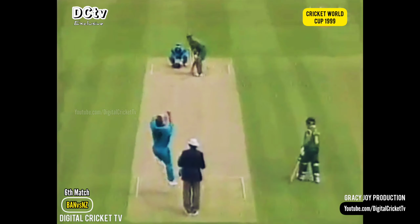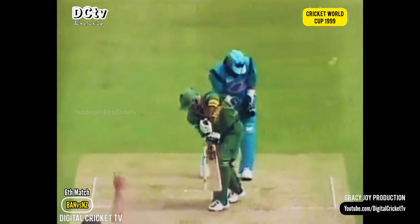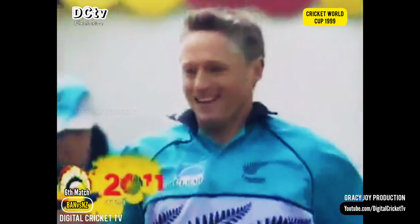Gavin Larsen, one of the most accurate bowlers in world cricket. 109 one-day international wickets now for Gavin Larsen. Just probing, interrogating, line and length. And just a little bit of help off the seam as well. Just came back, hit middle. And so New Zealand have picked up the 5th wicket there now. And so Bangladesh in all sorts of trouble at 46 for 5.